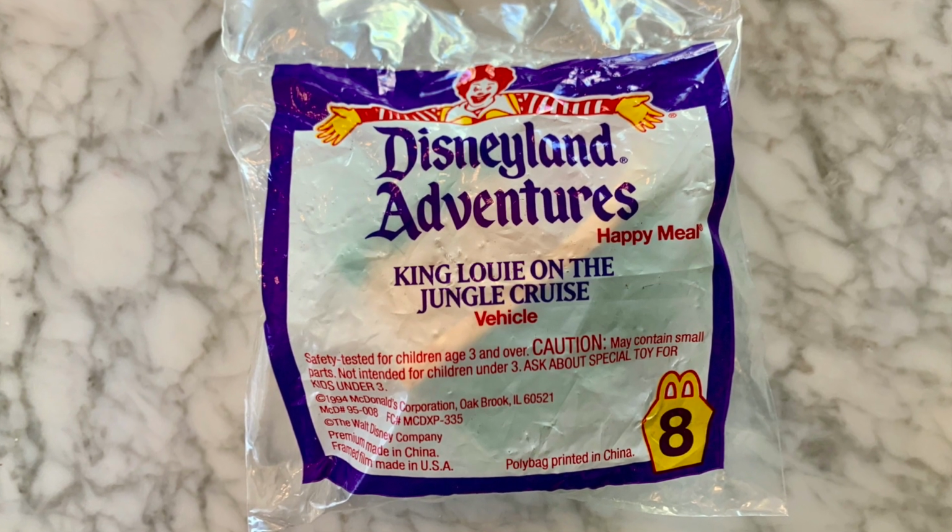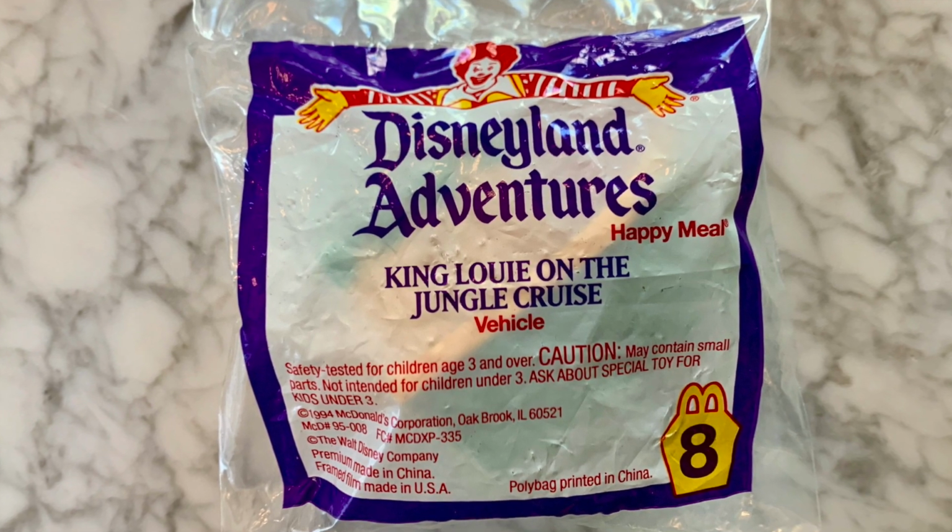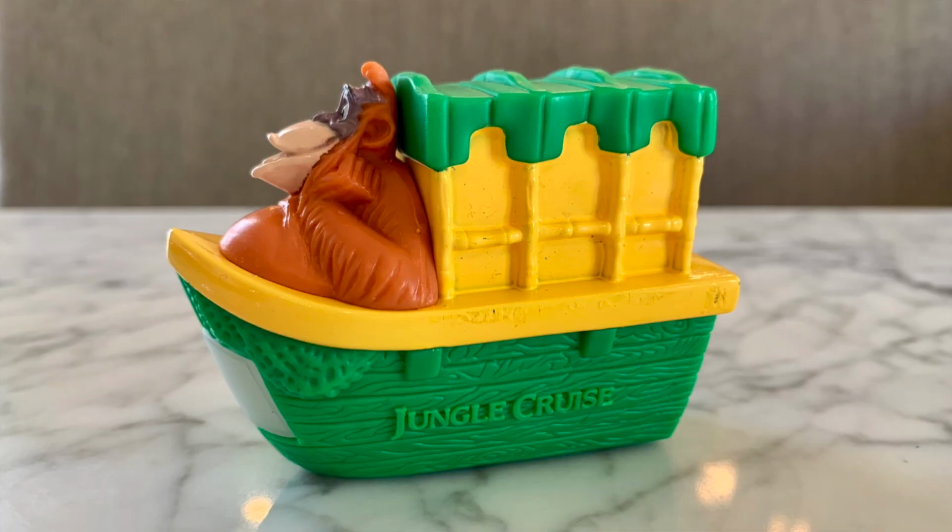King Louie on the Jungle Cruise. Oh, cool. Okay, well, Jungle Cruise is one of the original rides from 55. And King Louie is from the Jungle Book. That's right. But wasn't that from the 70s? I don't know why they included this collab of character, and it's all jungly. It's jungly. It's adventures. It crosses over. Yeah.